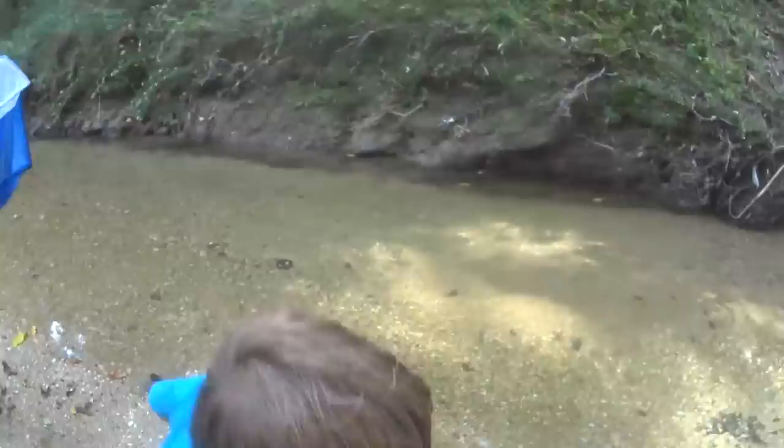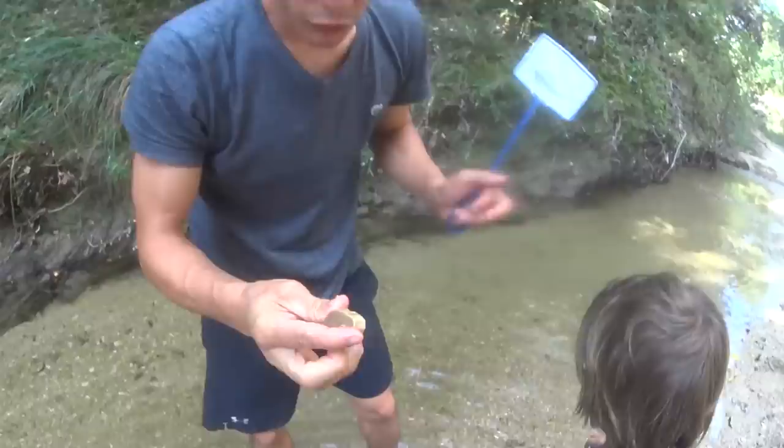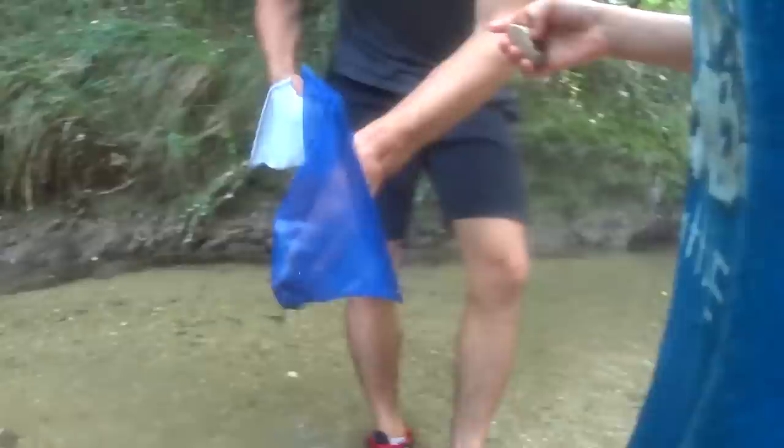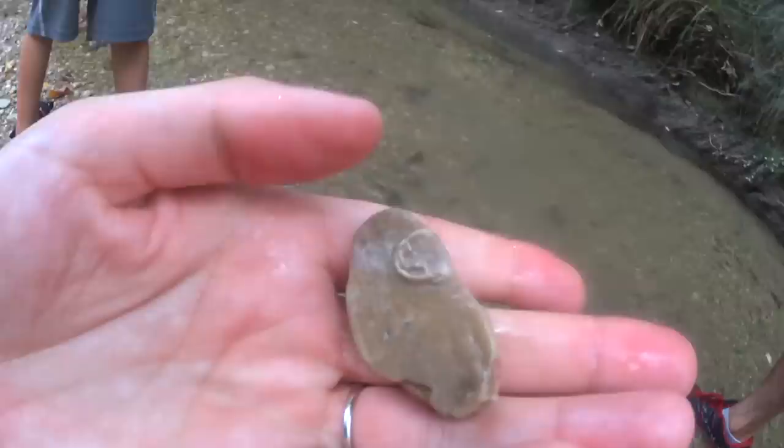But look, I found something really interesting. See this right here? That's petrified wood. See that? Do you know what petrified wood means? Oh, look. It's wood that's turned into rock. This used to be a piece of wood. Now it's rock. Isn't that interesting? How does that happen? The minerals cause it to turn into rock, and petra is the Latin word for rock.